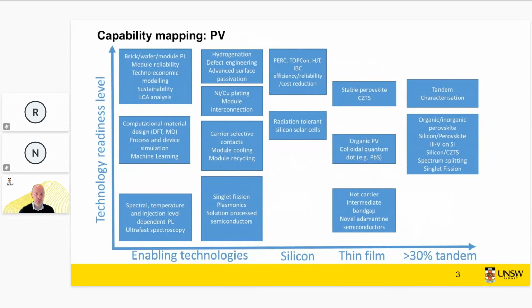I will not go through all the detail, but we work on developing what we call enabling technologies, which are building blocks either for characterization or solutions that can be applied to a wide range of solar cells. And then we study all the relevant industrial solar cells that are there at the moment. So it's also the topic of my talk.